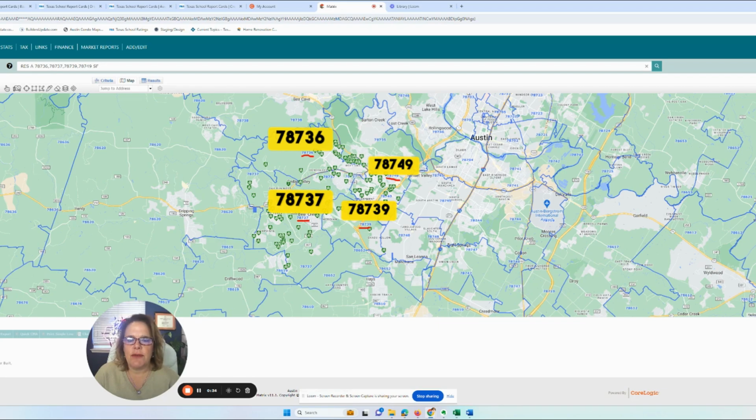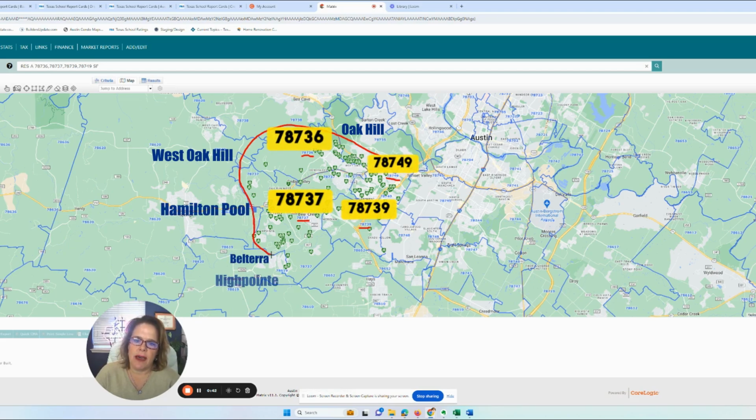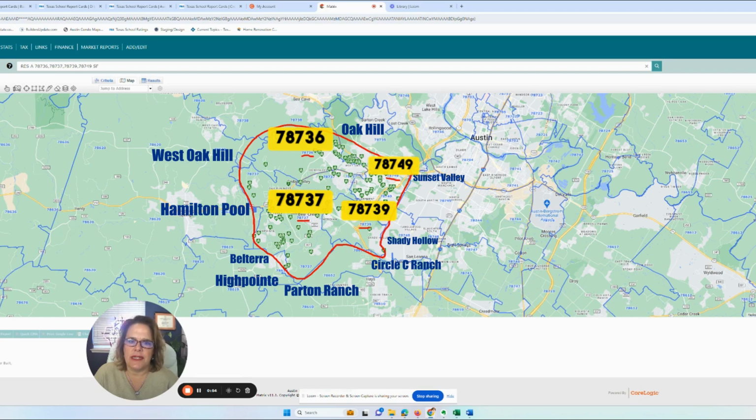So in general, we start at Oak Hill, we go out west, kind of get out by Hamilton Pool, encompass Belterra, High Point, Barton Ranch, come back around, and then we catch all of Circle C, a tick of Shady Hollow, and back up kind of parallel with Mopac back up to Sunset Valley. So that's what we're classifying as the southwest portion of Austin, and those are the 4 zip codes we're going to focus on right now.